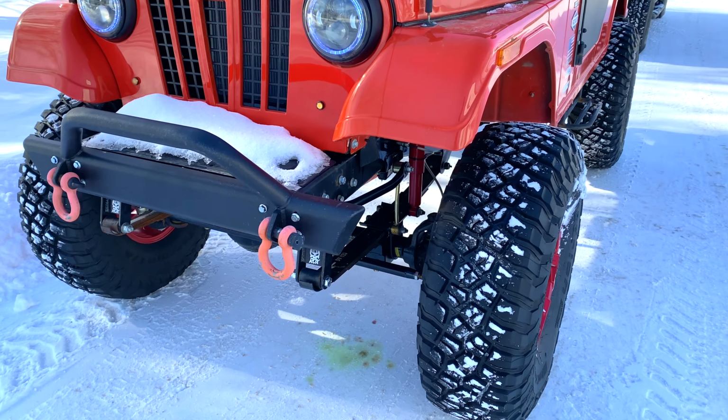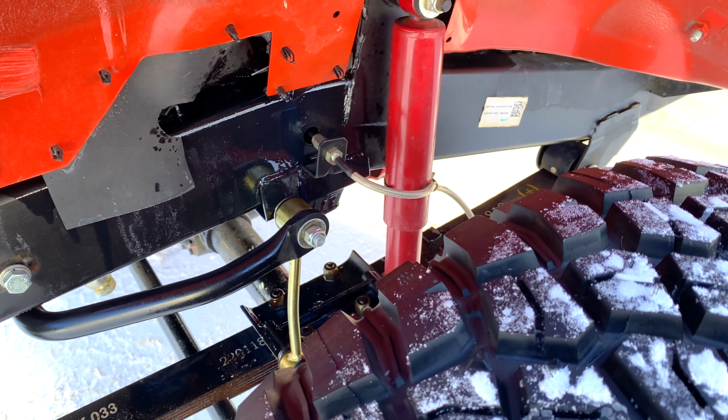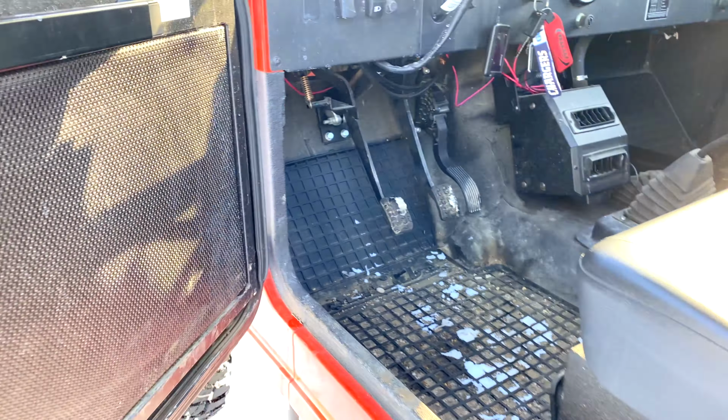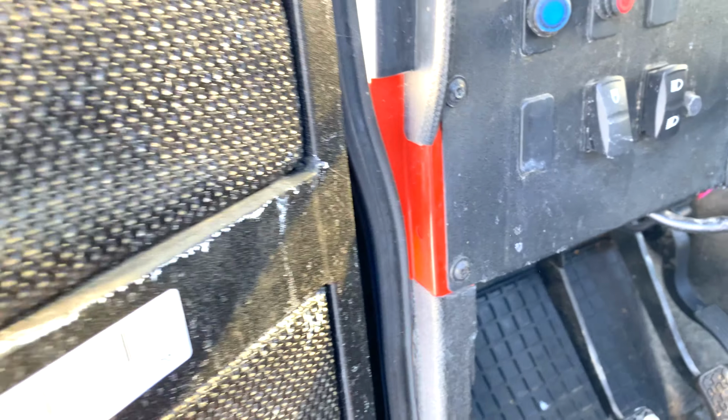Just got the Roxor started, but as you can see I definitely have a very bad leak at my fuel filter. So today's video is not really about this, so we'll turn it off.